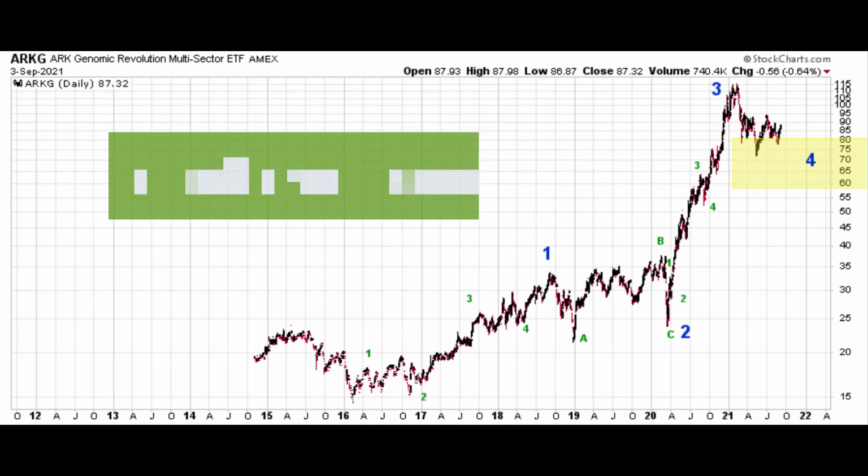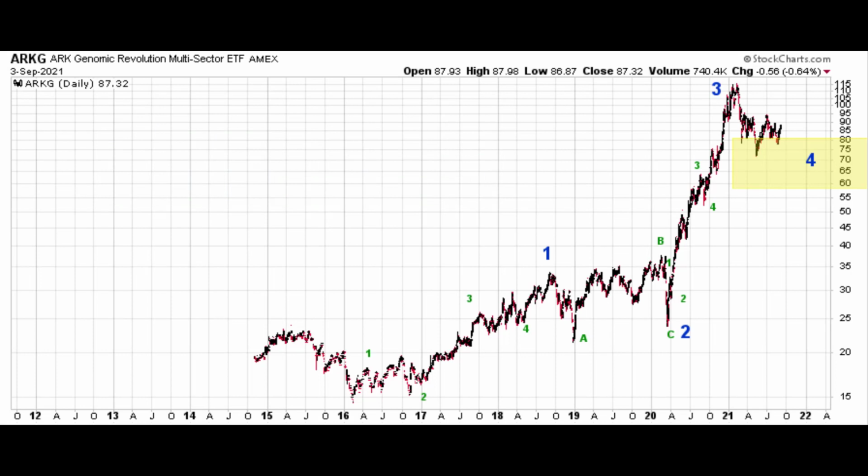I'm going to take a look at two stocks, I guess one stock, one ETF for you. First, we're going to take a look at ARKG, which is the ARK Genomic Revolution Multi-Sector ETF, and then Palantir, PLTR, which we have looked at before. And we will do an update, and I can see why you wanted me to look at it again because it is interesting with what's happened lately, and it actually has had an impact on the chart, so we'll take a look at both. So let's get started here with ARKG.